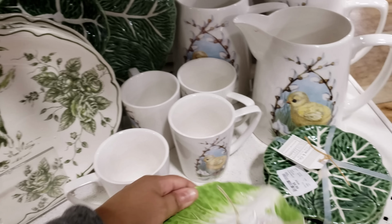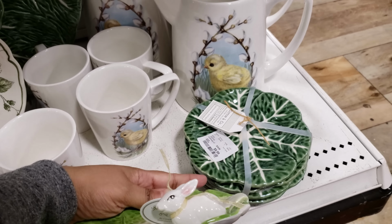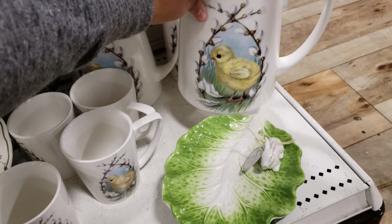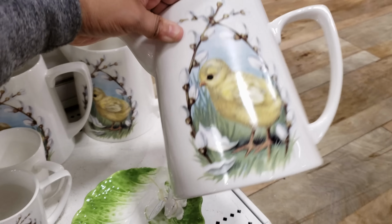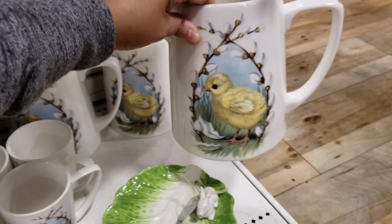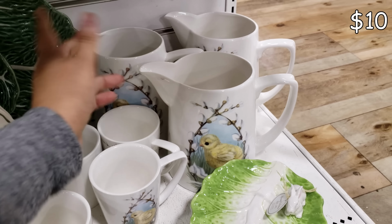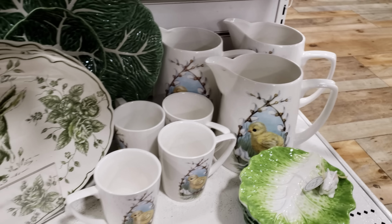I think we've seen this one. And this down here is 10. My gosh, let me pull this one out. Isn't that adorable? Only $10? What? That's not a bad price. $10 is not bad in my opinion.